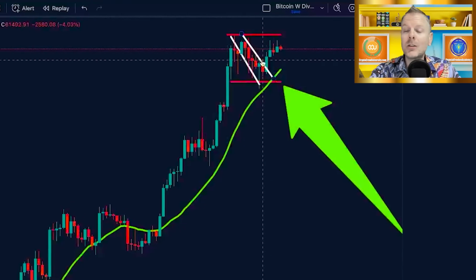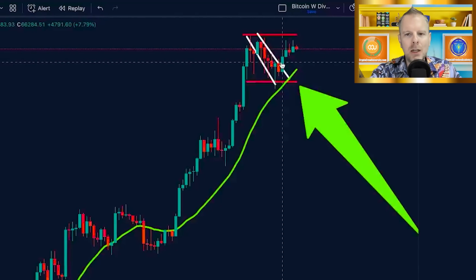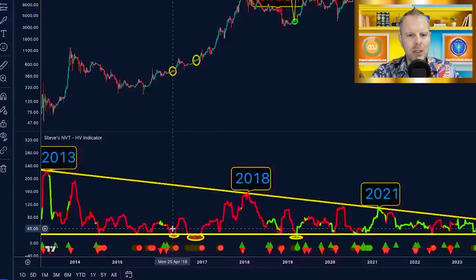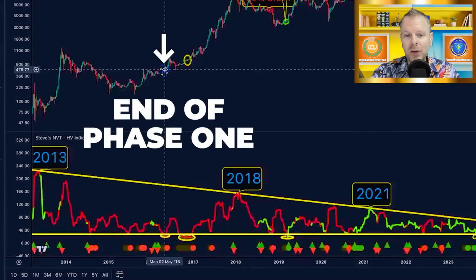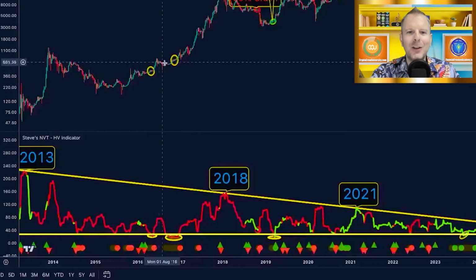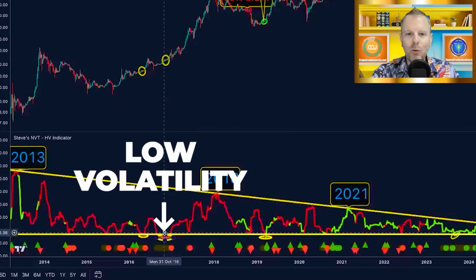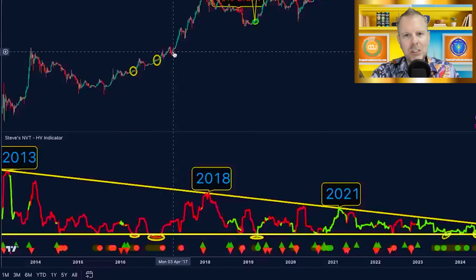So is there any concern with us moving sideways for over 100 days? Absolutely not. In fact, it's very healthy. Let's dig into it further, right? We understand, okay, May 2016, low volatility, end of phase one, and we shot up in price into phase two, and then again went sideways for well over 100 days before again reaching low volatility towards the end of phase two, right before reaching phase three.